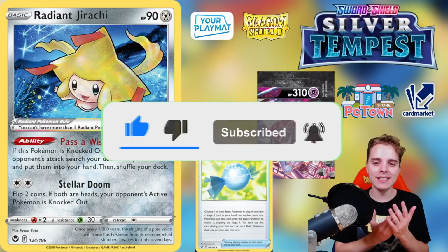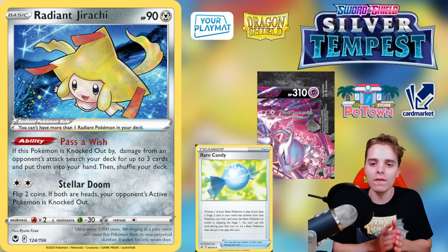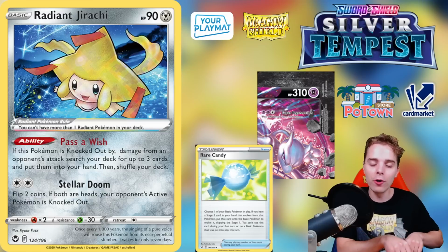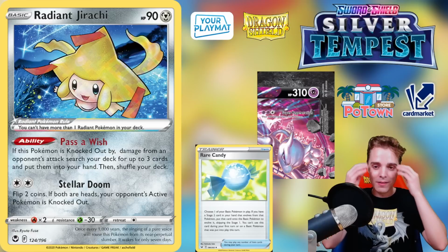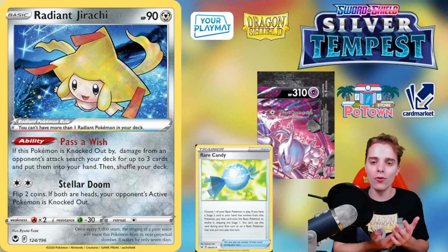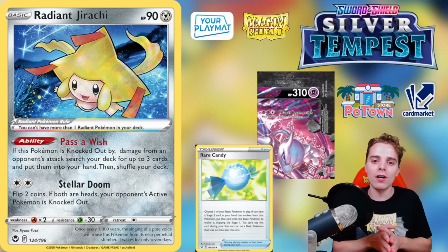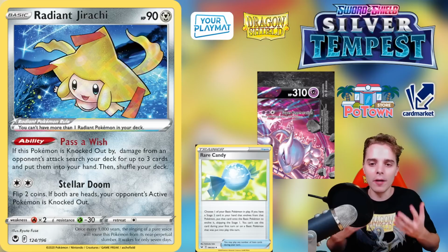Today we're going to be taking a look at Silver Tempest. That's right, our next English set comes out on the 11th of November, which is very short by. This is going to be crazy because I'm actually already attending a pre-release this weekend, so that's boggling your mind. We just played one tournament of Lost Origin and then Silver Tempest is already here. That's because of Lost Origin being delayed over in the summer.